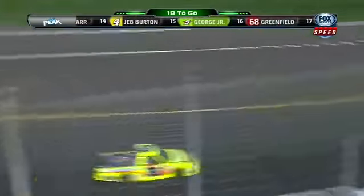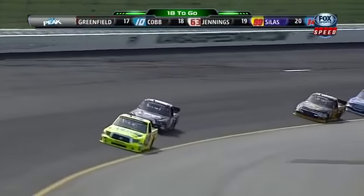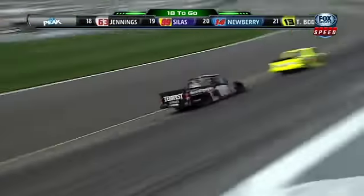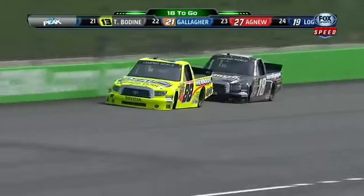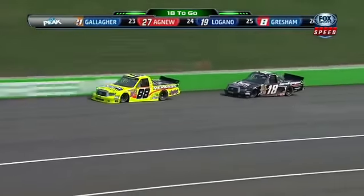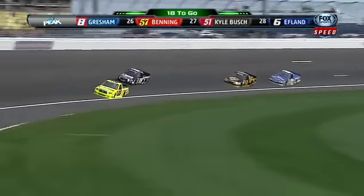Coulter tucked into the tire tracks of Crafton, now tries the high line. Let's see if that little bit of momentum gives him an advantage as they go down the backstretch. Almost looked like a superspeedway move where he moves out from around the draft of the truck to try to get a little bit of momentum.